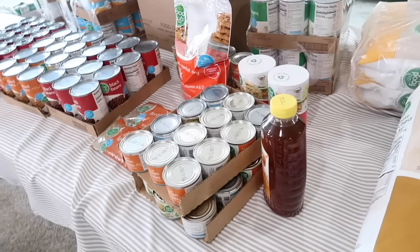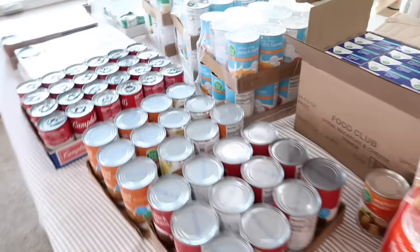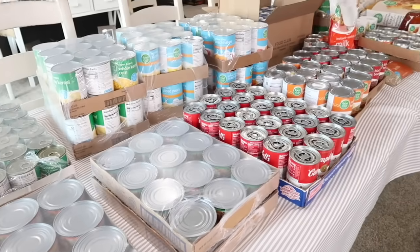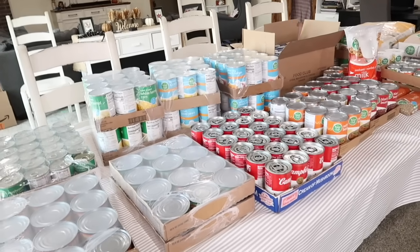I did grab some cake mixes for upcoming birthdays that were on sale for like 99 cents a box. That's not on the table. So we have birthdays coming up from now until the end of the year, so I grabbed those. And with our holiday baking, I grabbed more spice cake because with canned pumpkin, it's just so good.